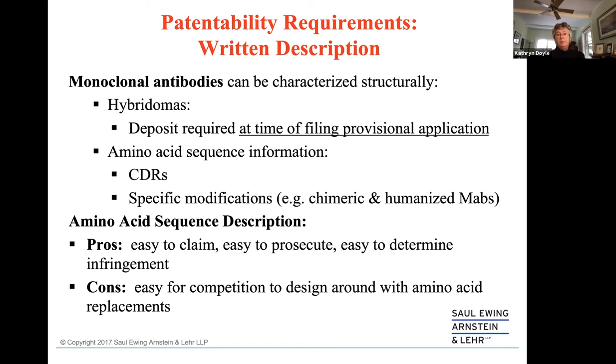And amino acid sequence information is required to satisfy the written description requirement, specifically sequences of the CDRs, though you can also disclose sequences of the heavy and the light chains. And then you should also disclose and talk about and show structure for specific modifications like chimeric or humanized or however you've modified the antibody.